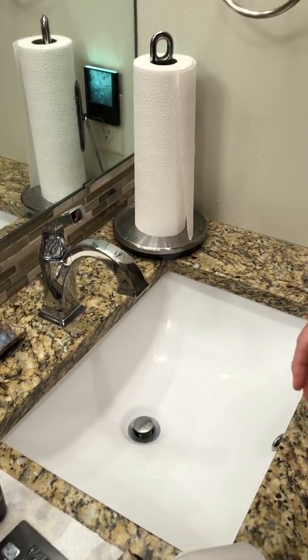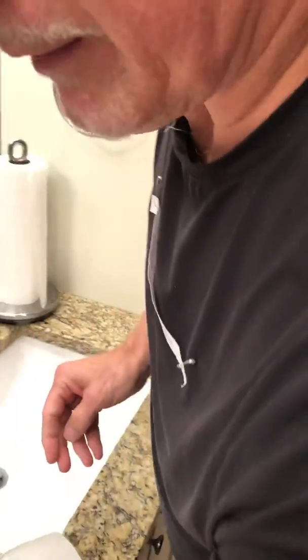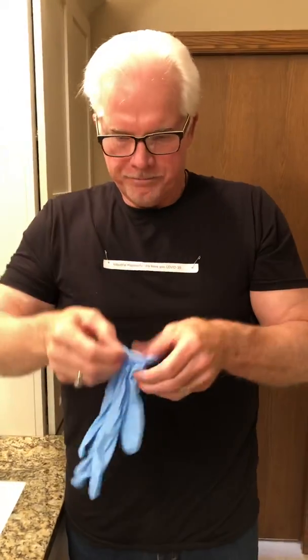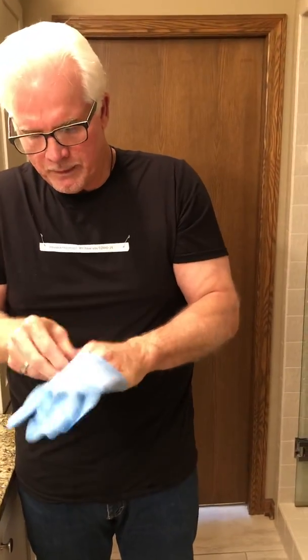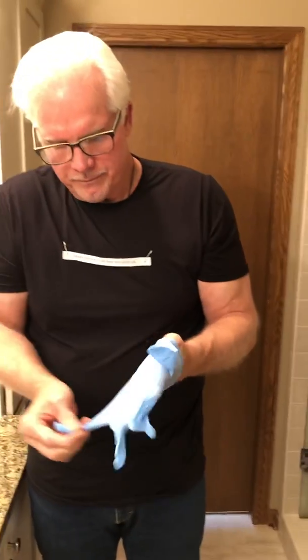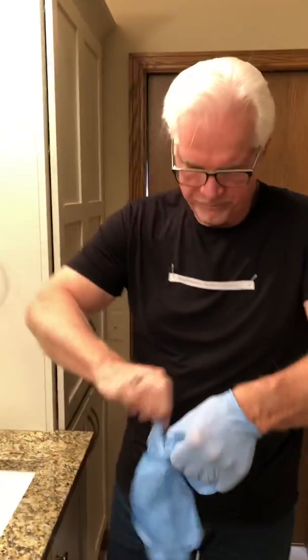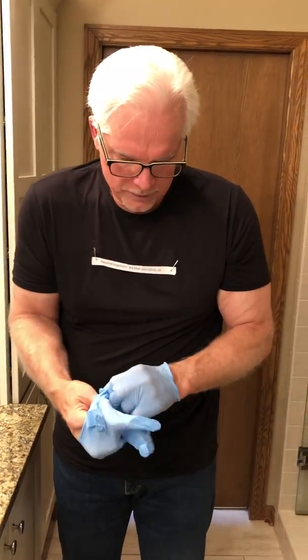Last but not least, I want to talk about the importance of wearing gloves when you go out. This is what I do when I go out in public. And I just take my gloves, slip them on like this. Get my big old fingers in here like this. Put those on, and then put the other glove on like this. These are nitrile gloves, but any glove along this line will do as a barrier when you go out.